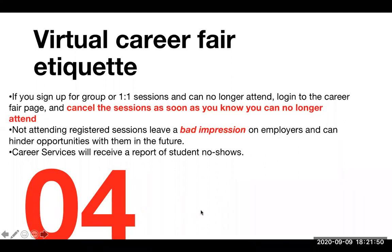It also looks really bad to the employer, and they're going to have your name that you had registered and not shown up. So you definitely don't want to make a bad impression on the employer. And it's also going to reflect badly on the school if a bunch of students sign up for sessions and then end up not attending, and it might leave a bad taste in the employer's mouth, and they may not want to come to future expos.